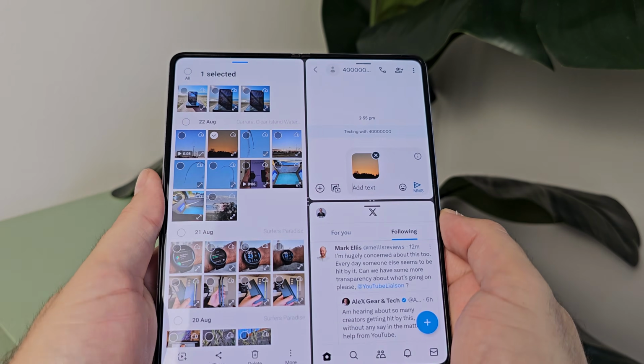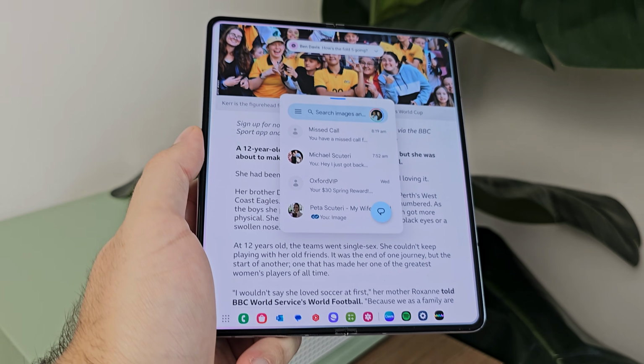And from there too, you can have a floating window. So there's really a lot of apps that you can have open, and it does make the experience a lot more productive because you can do more than one thing at the same time.